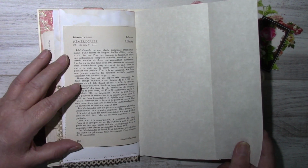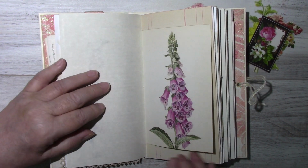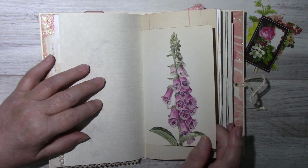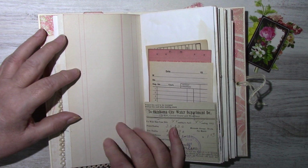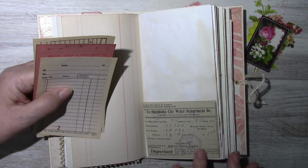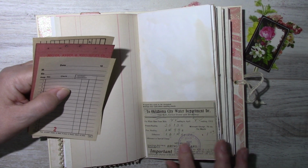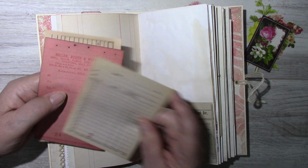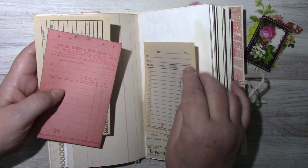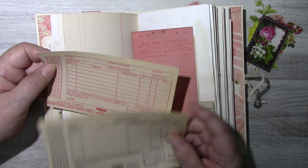And the back of the first signature, it opens up the second signature. The foxglove, one of my favorites. It's gorgeous. That's that slim vintage ledger sheet. Here's an authentic City Water Department, dated 1912. It's the reading, and for a total cost of $1.50. These are vintage receipts. This one is from Avon with the duplicate.